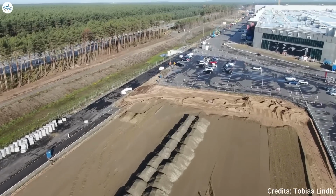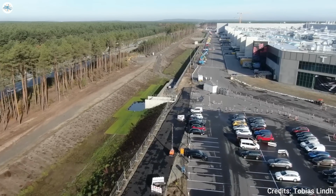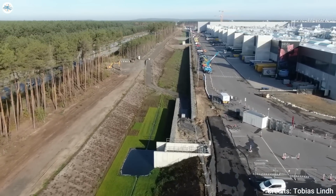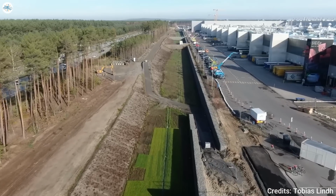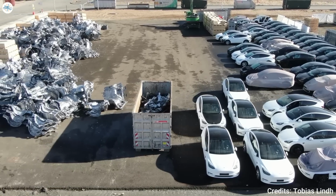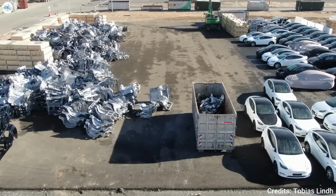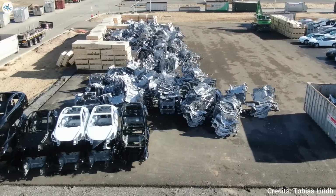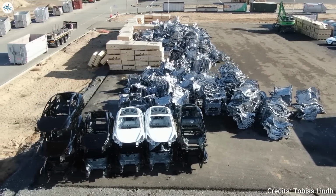In the Q3 2022 update letter, Tesla shared its plans to introduce front Megacasts and structural battery packs to Giga Berlin production by the end of this year. A recent flyover by drone operator Tobias Lind revealed that Tesla is already producing Model Y bodies with spaces for Tesla's front Megacasts and structural battery pack.